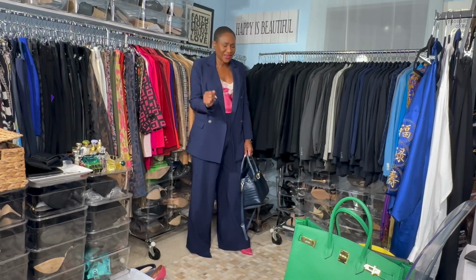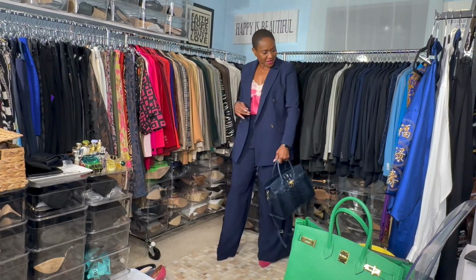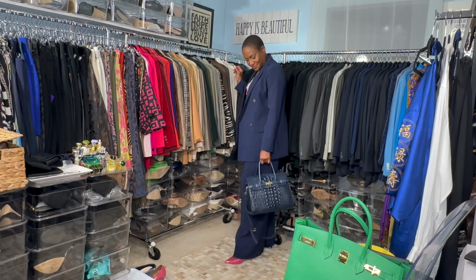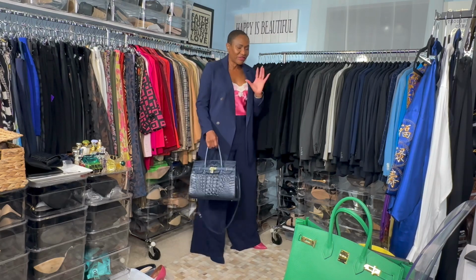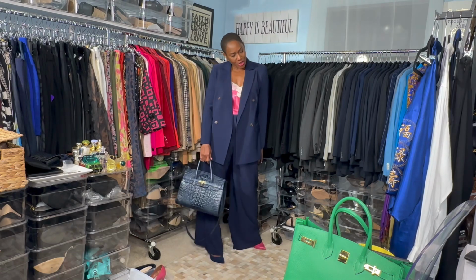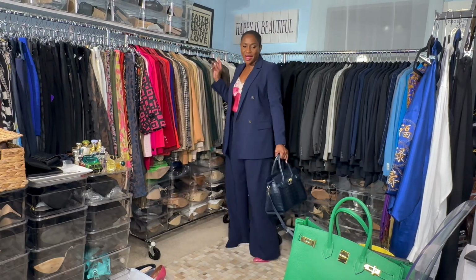I'm sorry, you guys, my allergies are really acting up this morning. So how does this look with the pink? See, with the pink. How does this look with the blue? Varying shades of navy blue, with a pop of pink showing through. So this is one option.